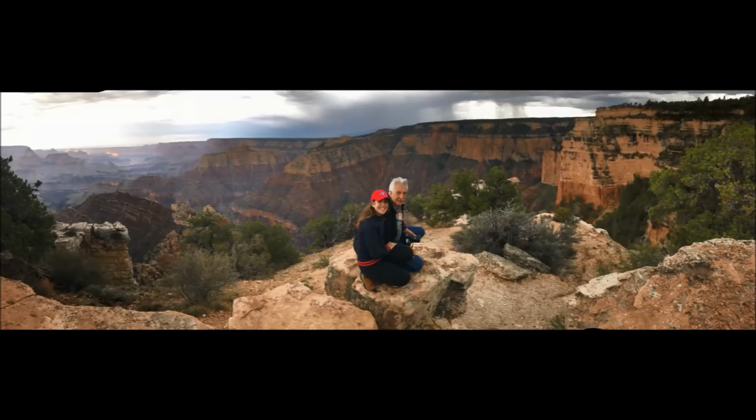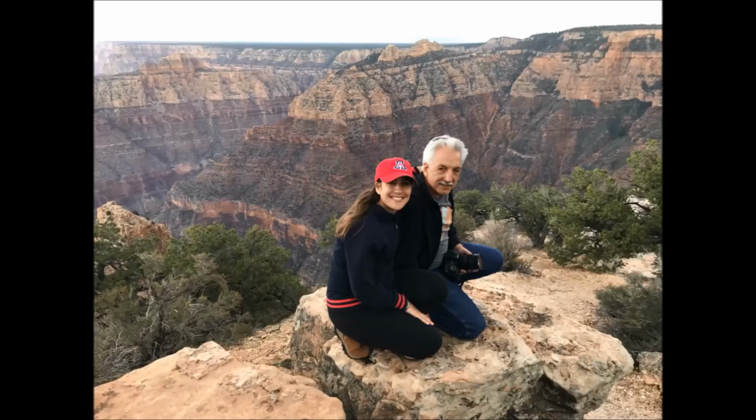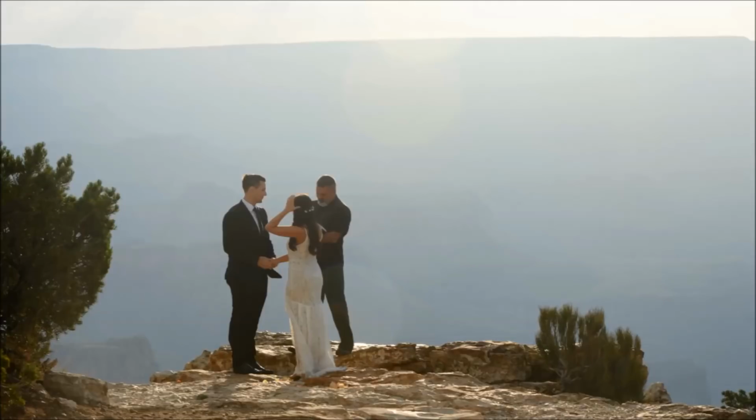This is a panorama that our tour guide Sam took. Shows the whole panorama of the Grand Canyon. There's a close-up of the same shot that he took. There was a couple that got married there on the edge of the Grand Canyon. How romantic.